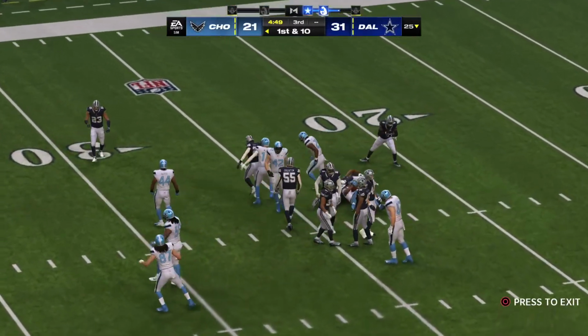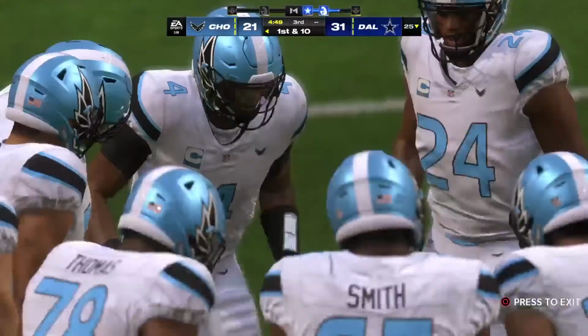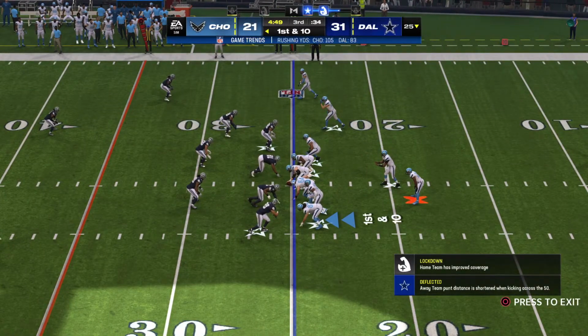And he'll be stopped up at the 25. Another drive coming up for this Chicago offense. They did what they had to do to start this 3rd quarter. Went down, got the touchdown to cut the lead, but the matching touchdown a moment ago, and we're right back where we started at halftime.